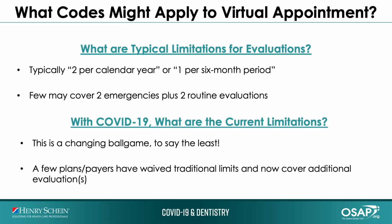So with the virus, what are the current limitations then? So it's a changing ball game, to say the least. A few plans, payers, have waived these traditional limits and now cover additional evaluations. An additional evaluation may be 1 or possibly multiple. Again, I can't emphasize enough the variation from one company to another company.